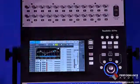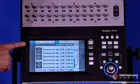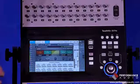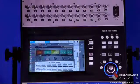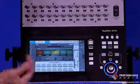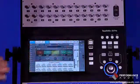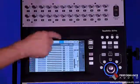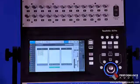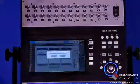Let's jump into our effects. So on our effects side here, you can see we select our effect. It gives us all of our parameters, what you've come to know in the industry as some of the higher end effect units, and they're going to be replicated here as well. We can assign them through our auxes, and then we come into our presets, and you can see your factory setups in here. If I want to recall something different, simply hit recall.